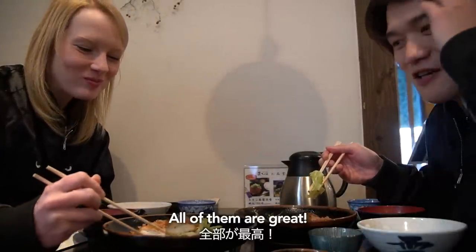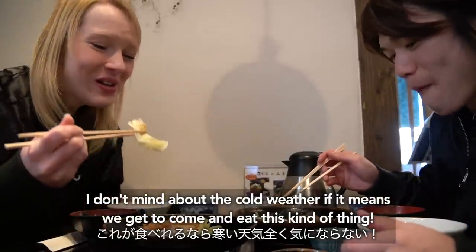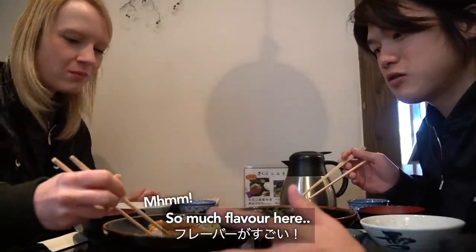All of them are great. I don't mind about the cold weather if it means we get to come and eat this kind of thing. So much flavor here.